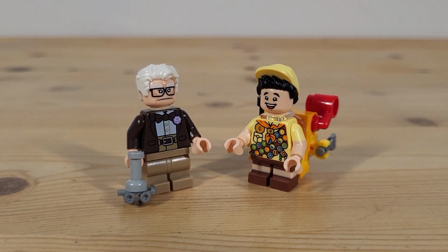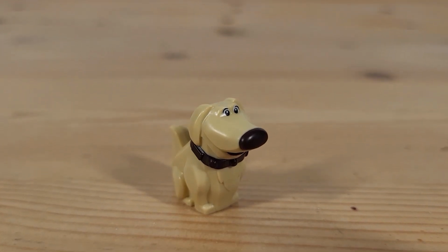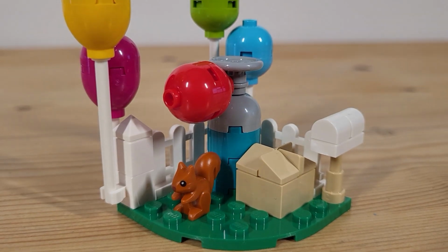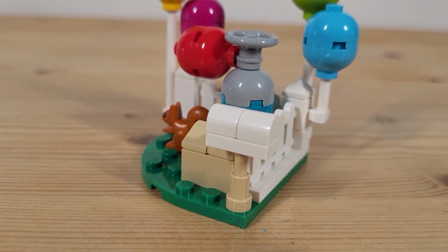Carl and Russell look great, particularly Russell's Wilderness Explorer badges and his overloaded rucksack, while his single mould for Doug is perfect. A small piece of garden is included. The white picket fence complete with these balloons looks really good. I especially like the canister inflating this red balloon. I will say it's such a shame though we didn't have Carl and Ellie's handprints on the postbox.